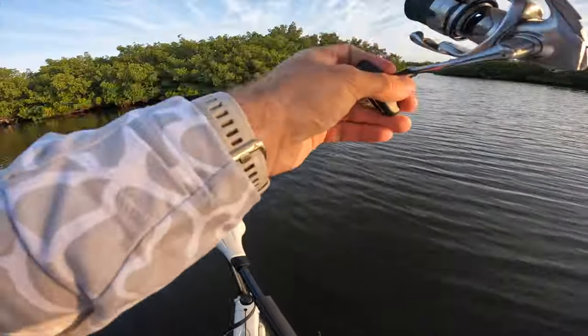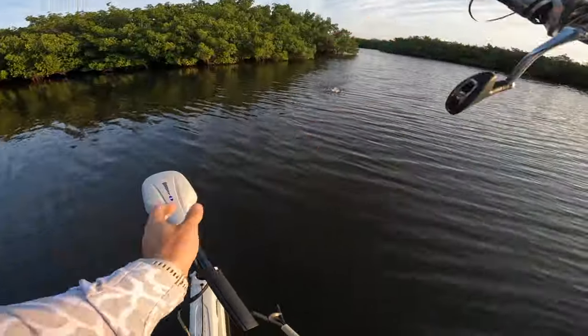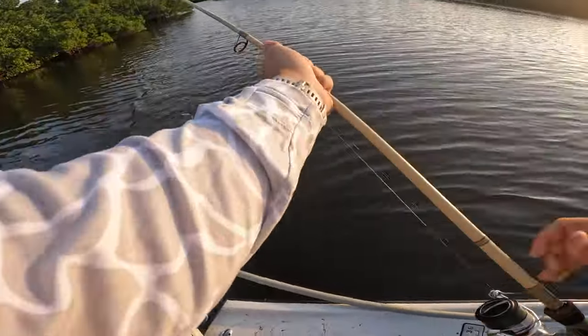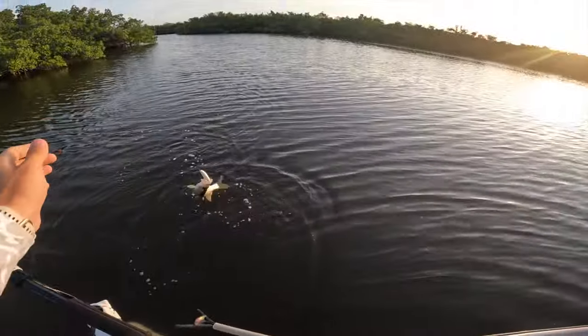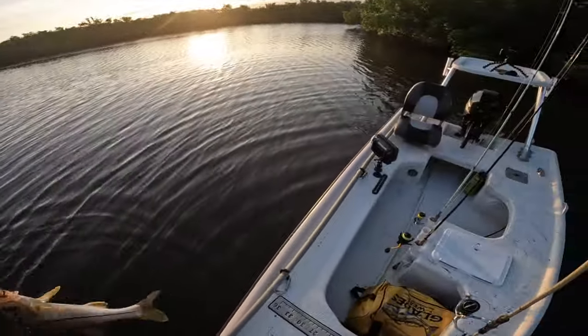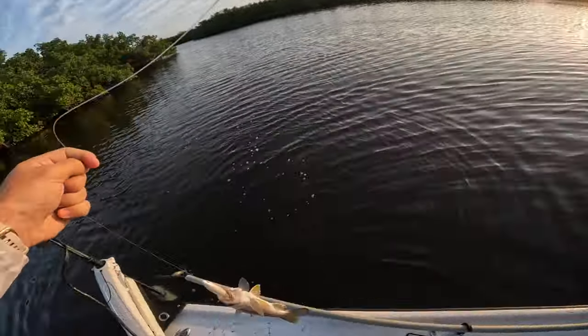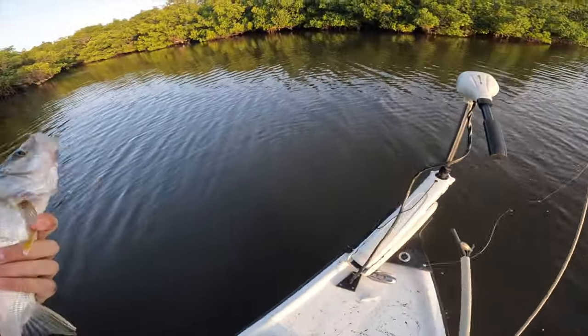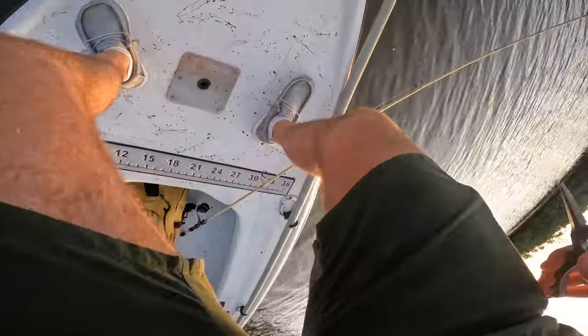That was sick, dude. I think it's another little snook. That guy, he missed it 2 times, came back, ate it. Dude, that's one thing about topwater, man, is I don't care what size fish you're catching, it's just so fun, such cool eats, you know what I mean? Little snook. There you go, buddy.